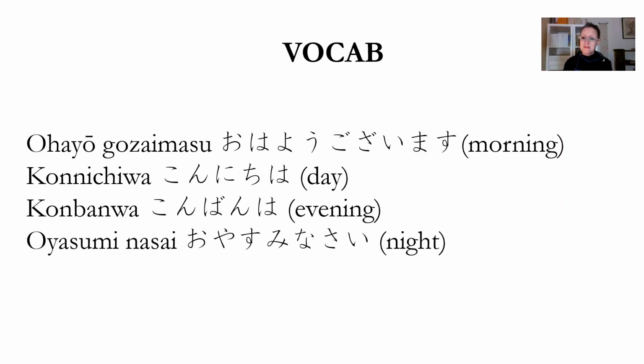So, ohayou gozaimasu. Can you repeat after me? Ohayou gozaimasu. We have already seen konnichiwa. What about in the evening? Konbanwa. So I could say, ohayou gozaimasu, Laura Moretti desu. Konnichiwa, Laura Moretti desu. Konbanwa, Laura Moretti desu.